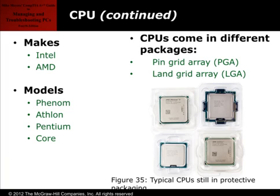The architecture is different, and the key is whatever make you have, the motherboard has to be the same model. In other words, if you have an Intel chip, you have to have a motherboard that has an Intel socket that you can stick that chip into. Otherwise, they're not going to work together.